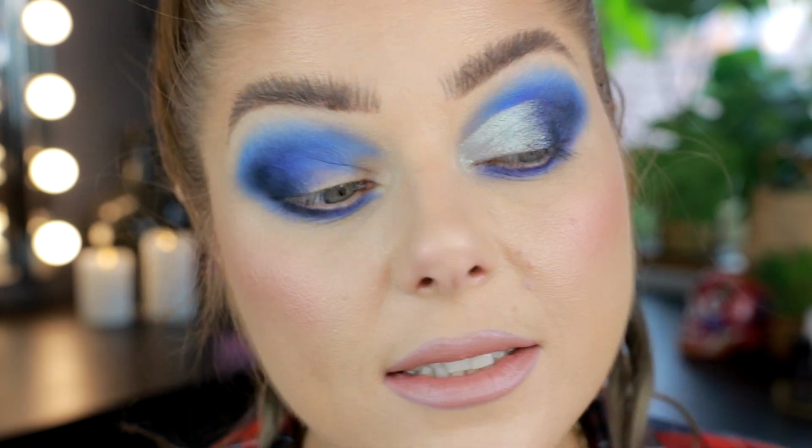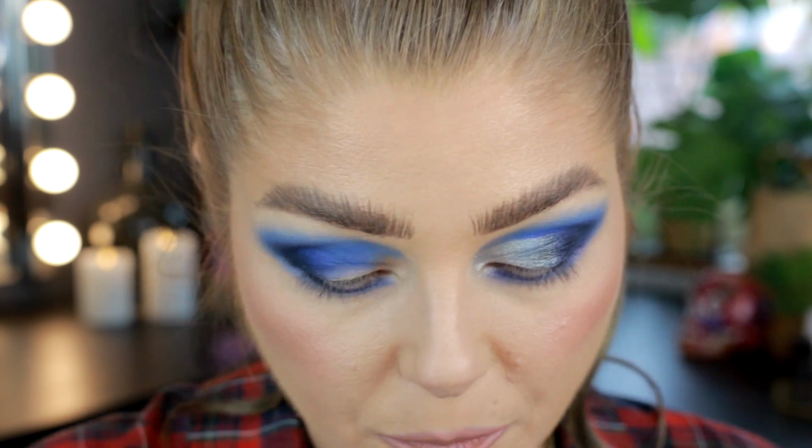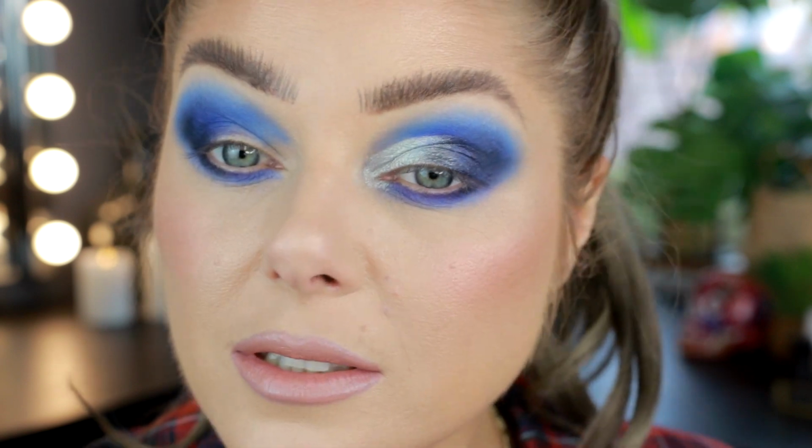I feel like that is really good. I love the contrast, I really do. Let's use a little bit of that in my inner corners as well.